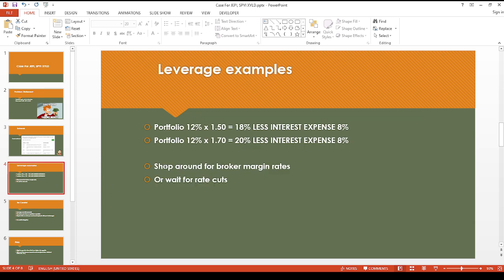And I also just wanted to show you that the so-called normal, so-called boring covered call ETFs might not be that boring, especially if you have a well-diversified portfolio, and right now you're currently yielding 12%, and you're able to borrow 1.5 times your portfolio. That can get you up to 18%. And the same thing, if you're able to borrow 70% of your portfolio, then that actually bumps it up to 20%. However, these loans aren't free, of course.